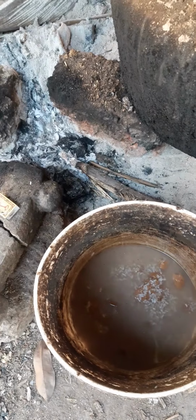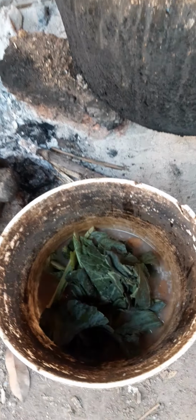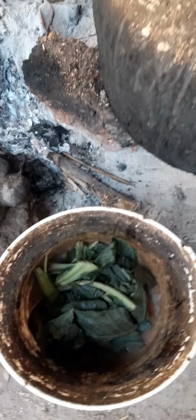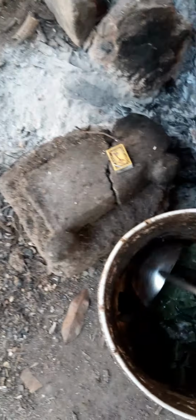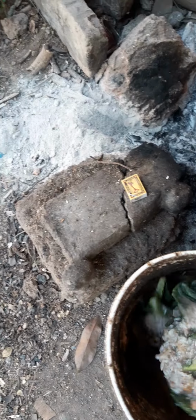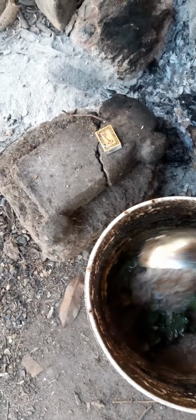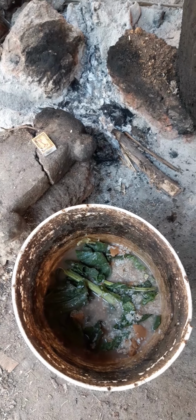So guys, I am also adding some cauliflower leaves. Okay, and then a little bit more water, and then a little bit of shake. Also you can give them banana leaves, any greenery, and some protein powder. Deworming too, when you have a little bit of time.